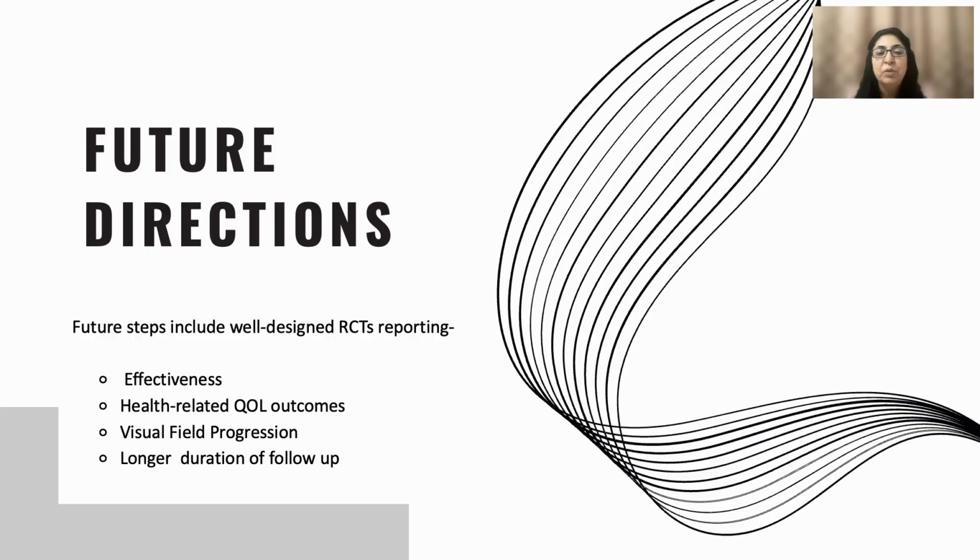Future steps include well-designed RCTs reporting effectiveness, health-related quality of life outcomes, visual field progression, and a longer follow-up.